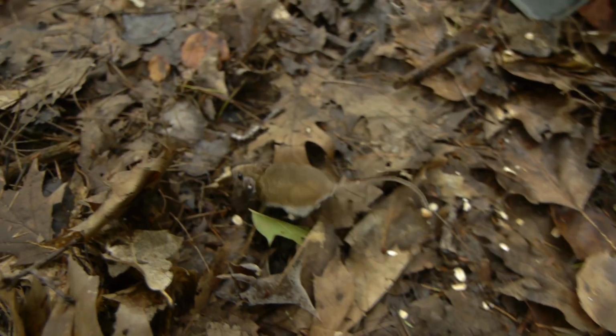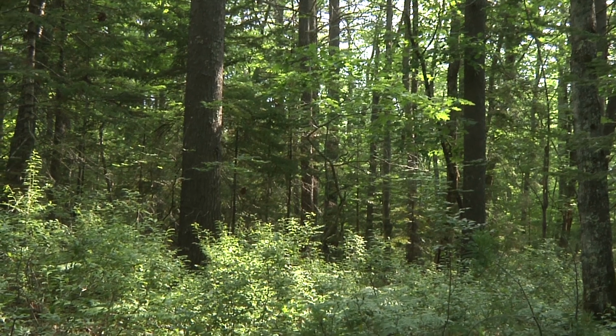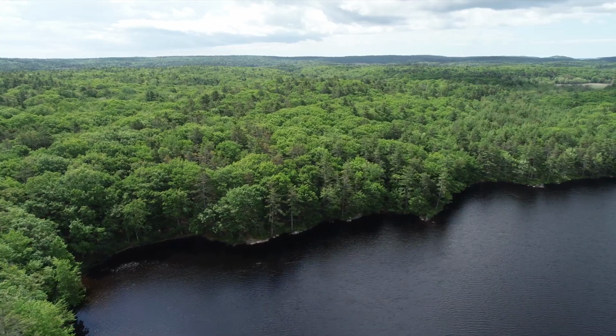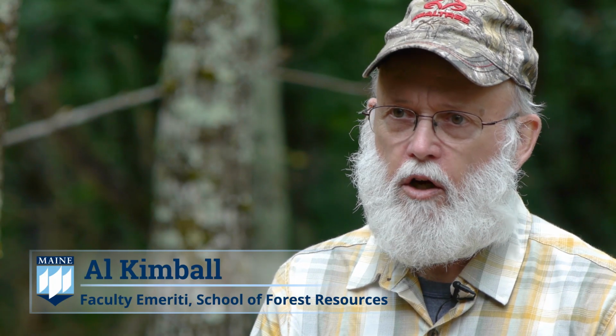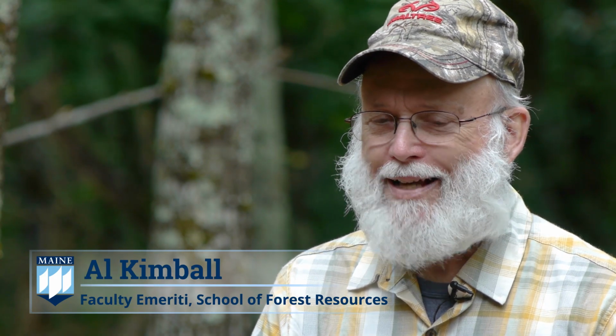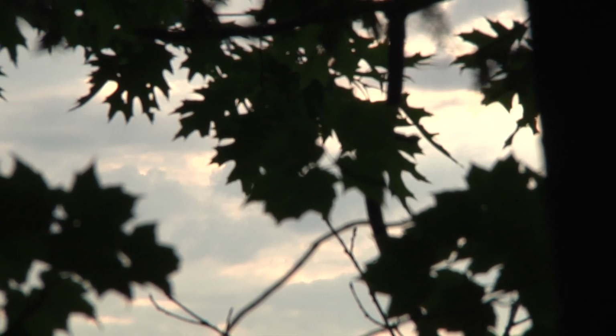Looking at the distribution maps for small mammals, herbaceous plants, and trees, a lot of those reach their northern limit in the southern part of Maine. And the Holt Forest is right on the edge of those zones. So as changes occur, this forest is situated perfectly to monitor those.